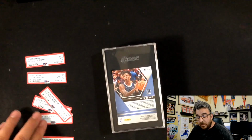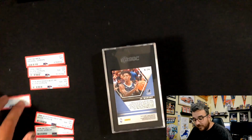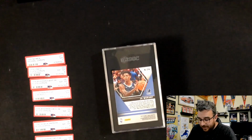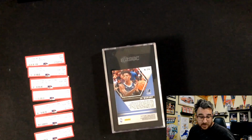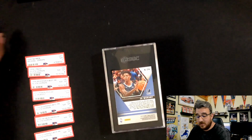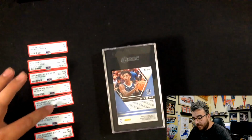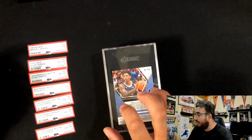If you remember my Luka that had a PSA 8 that I could not, for the life of me, figure out why it had gotten a PSA 8. It looked relatively clean to me. It was a 9.5, 9, 10. I mean, it was not an 8. So that was one of the ones that I submitted. And it came back a 10. Came back a SGC 10.